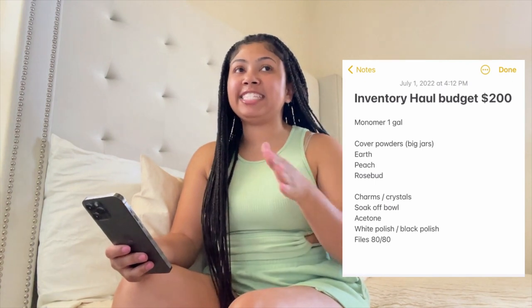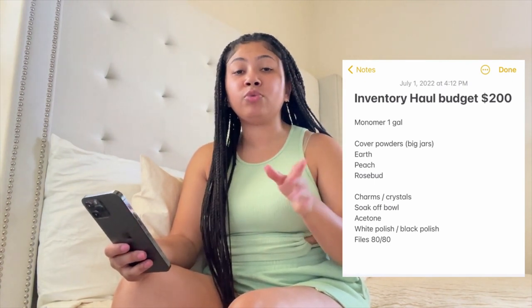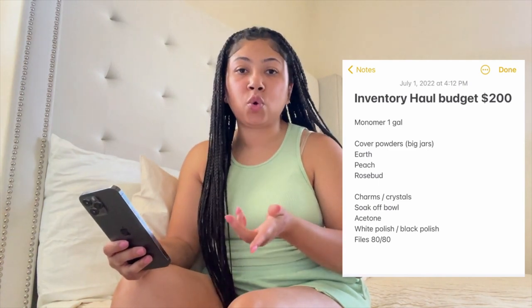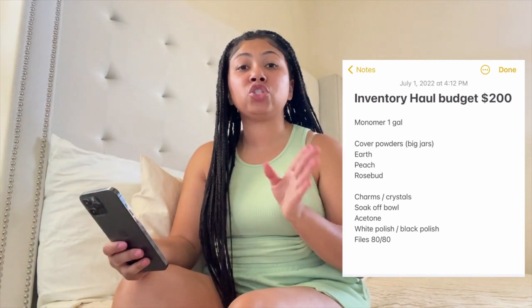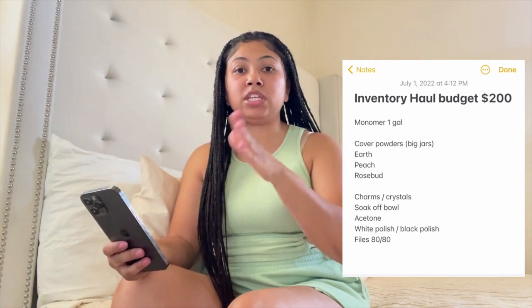So it's in my budget, but it's not. But that shouldn't be a lot of money at all. The only reason why I'm going to get them at the store is because I'm going to the store. If anything, I would buy my soak off bowls off of Amazon. And I will link my Amazon storefront so that you guys can purchase soak off bowls if you need them from Amazon.